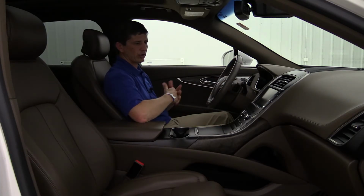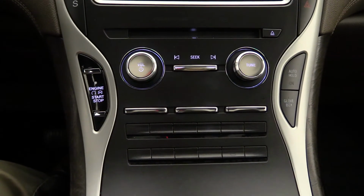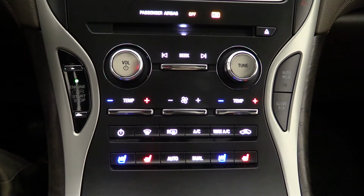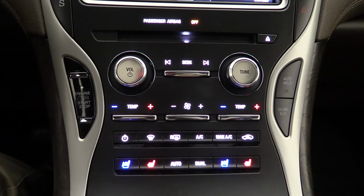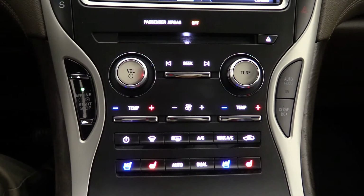Now the climate control here, I like how the look is when you have the vehicle turned off. A nice clean look here. You can't see any of the words or emblems. Those emblems are all etched out. So when you hit the push button start, it's going to use LED backlighting to light all those buttons up so you can see those really nicely. Also, you don't have to worry about them wearing off over time because they're not painted on the top of it like some vehicles are.